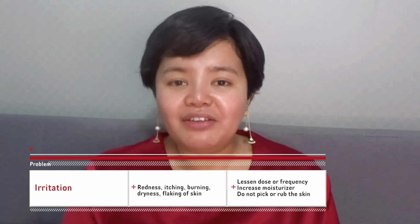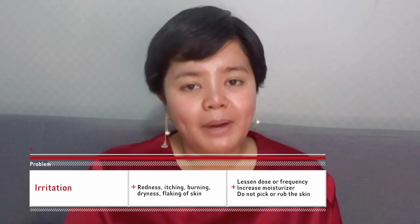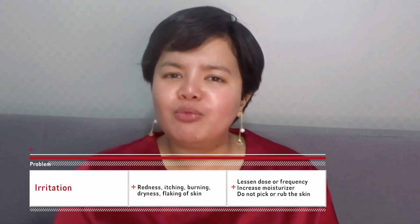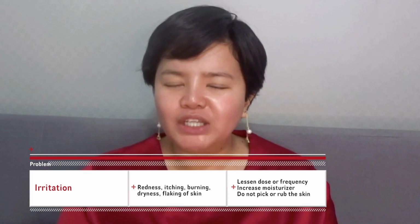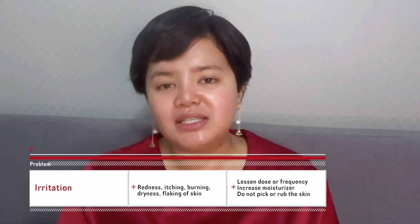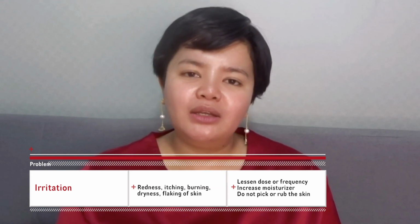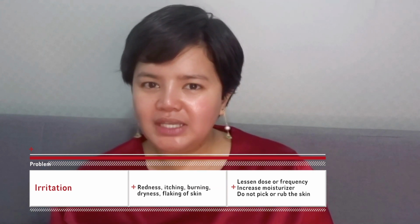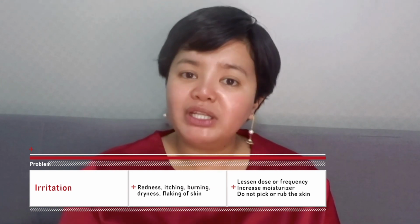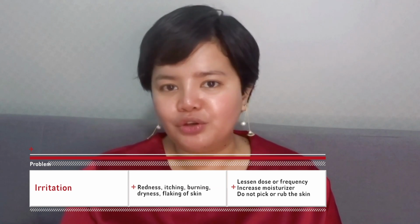So yes, that's a very tiny amount, I know, but retinoids are potent, and it can work even at that amount. Use more moisturizer to help that bit of retinoid really go a long way, because spreading it evenly is key. Sometimes we are getting more irritation on one side of our face, and that's because we probably used more on that side than the other. So spreading evenly is really important when you're using a retinoid.